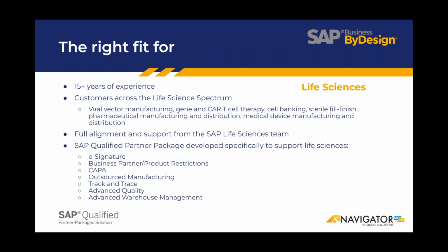Now, why is SAP Business By Design the right fit? So we have over 15 years of experience implementing By Design in these types of, let's just call them regulated environments, FDA regulated environments. And we have customers across the life science spectrum, from viral vector manufacturing, gene and CAR T cell therapy, cell banking, sterile fill finish, pharmaceutical manufacturing and distribution, med device and distribution. So as you can see, when we talk about life sciences, we're talking about a broad industry designation, and we have expertise in all of these particular areas.